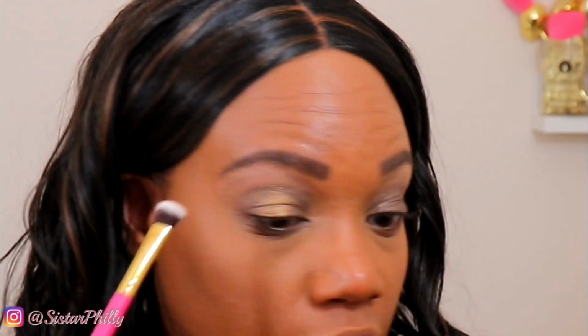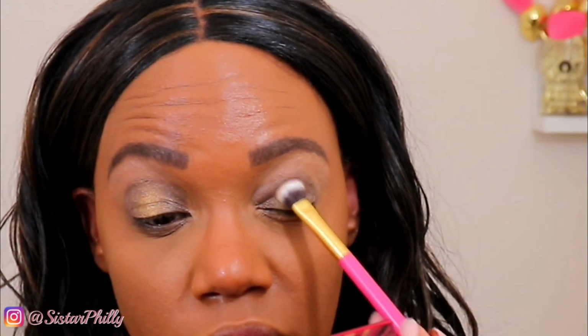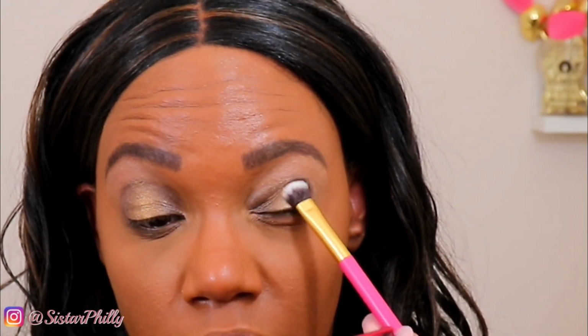And for me to just be patting this on and not really rubbing it in, I feel like this one is super pigmented as well. So far I've only used 2 shimmer shades, but I'm really liking this palette so far. I feel like both of the shades that I used are really nice and pigmented. But we're gonna try one of the matte shades in just a little bit. Yeah, I really like that.